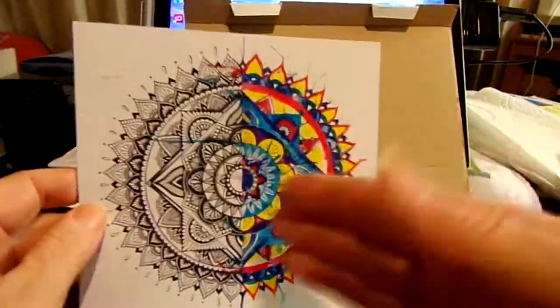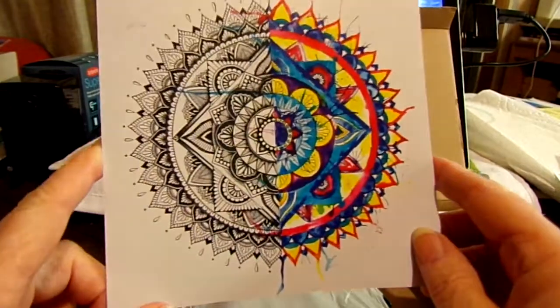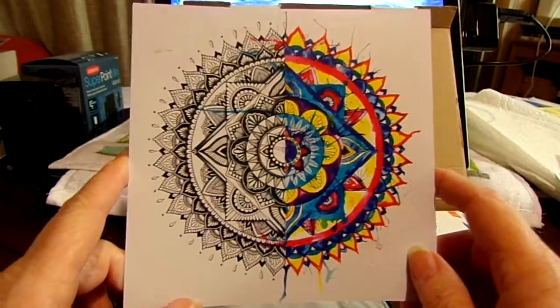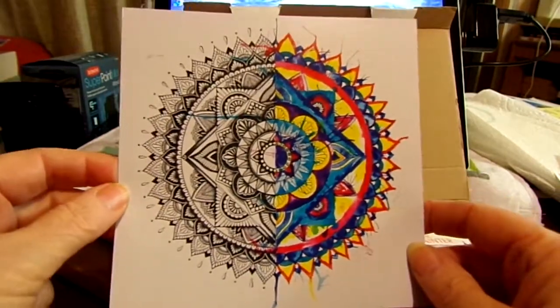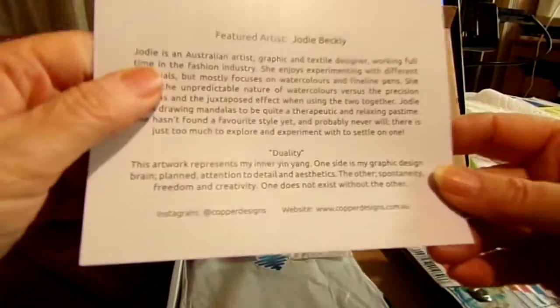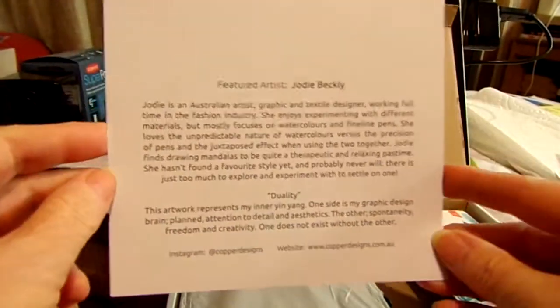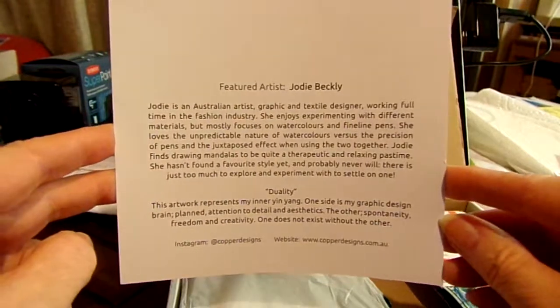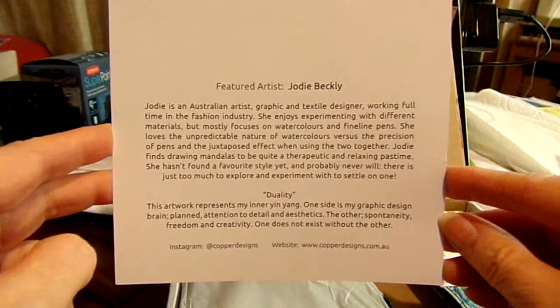I try to do my own thing. But oh my gosh, I cannot see myself doing something like that. It takes so much time, and I don't know if I've got the patience, but that is beautiful. And the artist is Jody Beckley. Let me hold this steady so that you can read it, should you choose to. You don't even have to pause it unless you're a really quick reader.